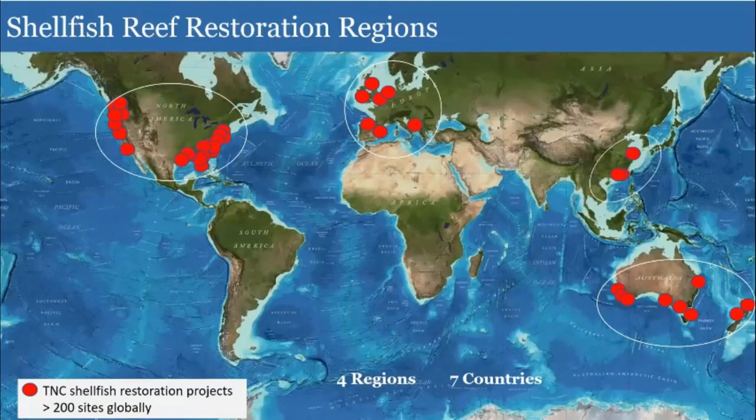There's a lot of work going on in the Asia Pacific region, from China and Hong Kong. Australia has a very large program. New Zealand is focusing on actually quite a lot of mussel restoration as well as oyster reef restoration, and obviously a number of projects in the US.